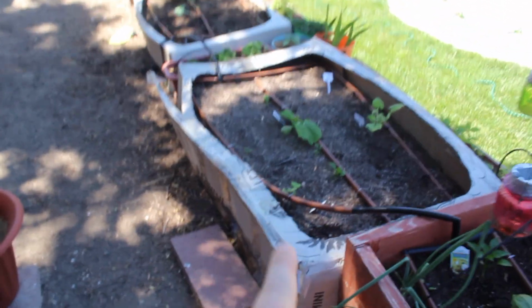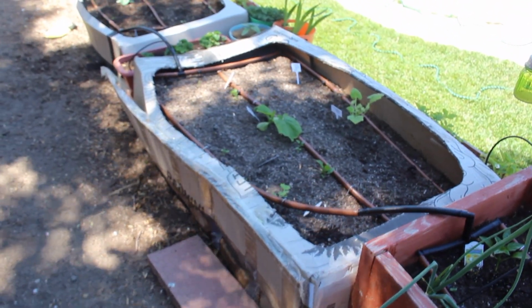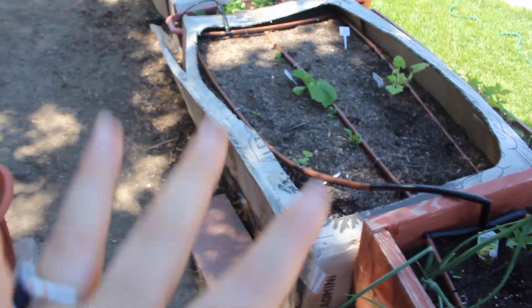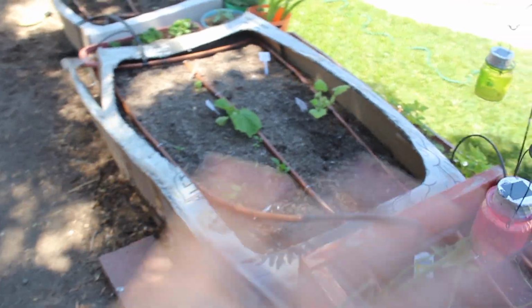Jeff found these giant bike boxes, cardboard boxes at a bike shop next to him, and we were going to use them as like one season or half season garden beds. So we're like two months in and we're doing okay. I need to fill them in.